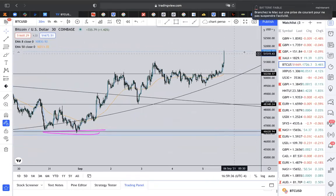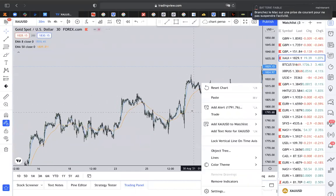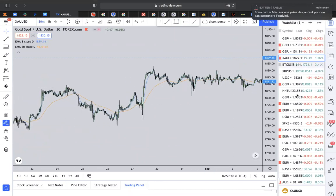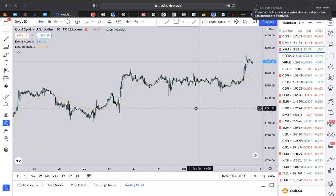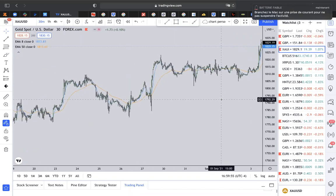Bitcoin is booming, guys. We're making so much profit right now. I think we're making 100 grand on the trade right now. Okay, so why don't I have my analysis? Man, TradingView sometimes is so laggy. That's insane.